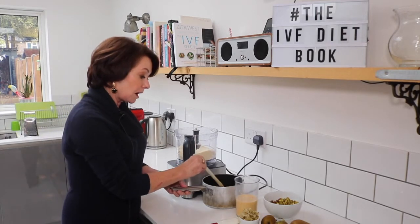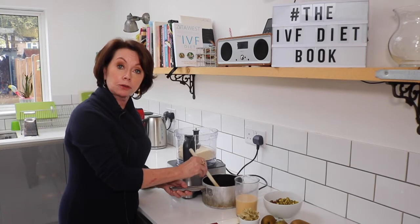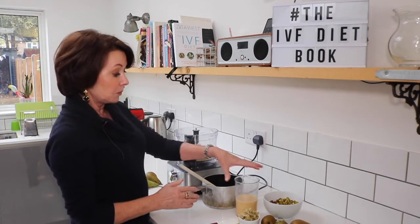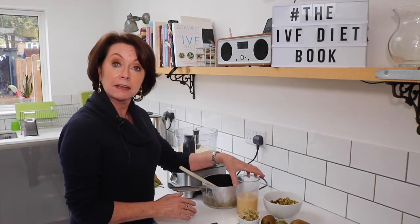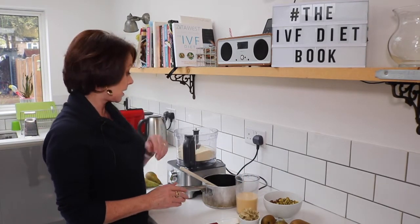In the saucepan here, I've dissolved xylitol, which is a natural sugar, with some coconut oil. We then have eggs in almond milk, pistachios, and grated pear.